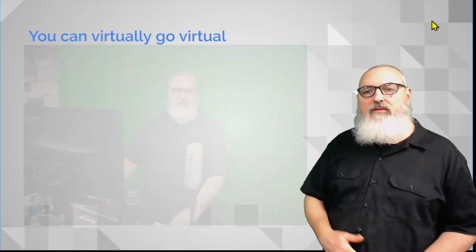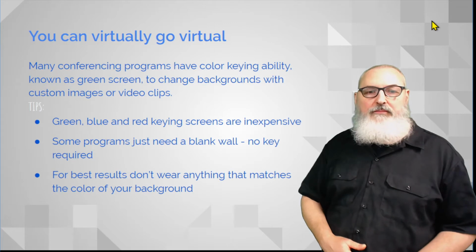Now, many conferencing software, such as Zoom, have color keying ability, known as green screen, to change the backgrounds with custom images or even video clips. I'm standing directly in front of a green screen right now in order for me to present this slideshow.